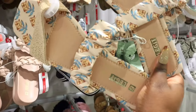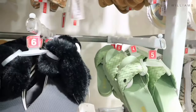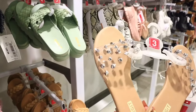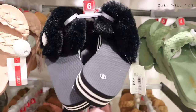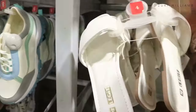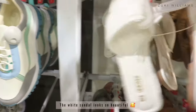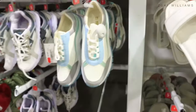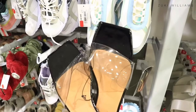I like the pattern, really like it, but I am more of a clear top flat shoe. They do have beautiful flat shoes though, I must say. Let me see the light. I like the square front and it is a clear top.